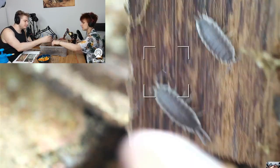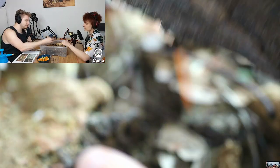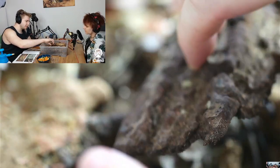I think this one isn't doing too hot. He's moving very slowly. Maybe he's dying of old age. Yeah, he's very big, so he's probably old.